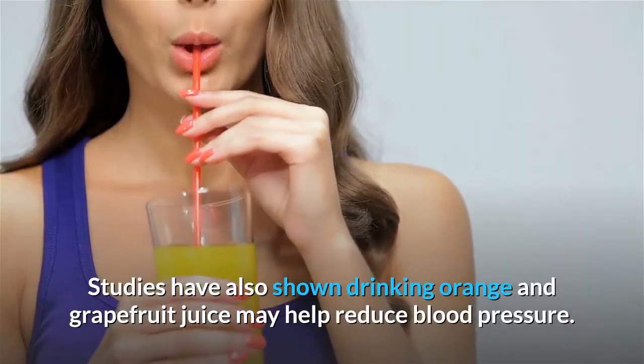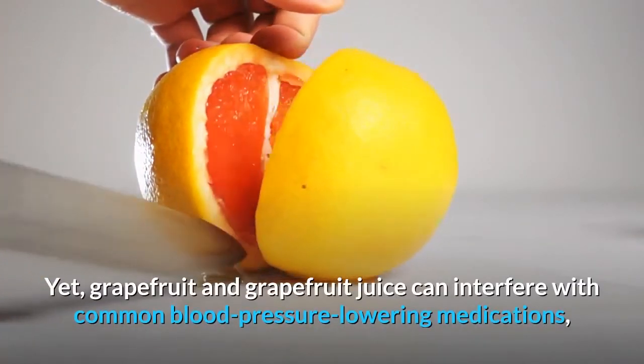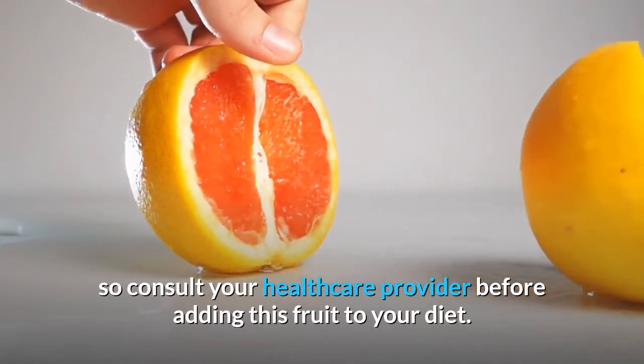Studies have also shown drinking orange and grapefruit juice may help reduce blood pressure. Yet grapefruit and grapefruit juice can interfere with common blood pressure lowering medications, so consult your healthcare provider before adding this fruit to your diet.